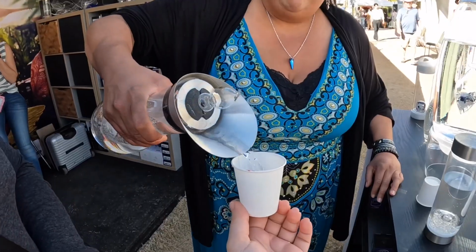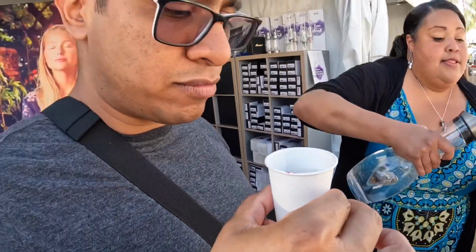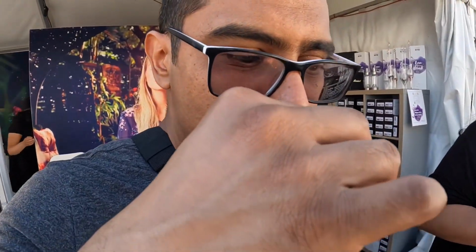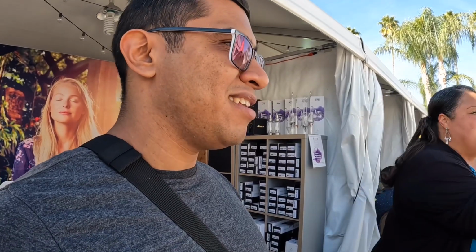This one is the five elements. What are the five elements? It is ocean jasper, petrified wood, amethyst, rose quartz, and chalcedony. Seems a little bit lighter. Yeah, and this one tastes different to different people. Sometimes it's more earthy, some people feel it's more metallic. So this water changes depending on the person.